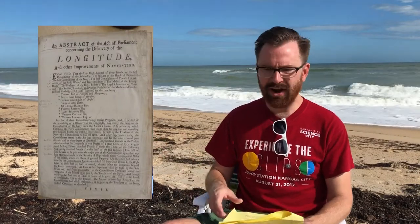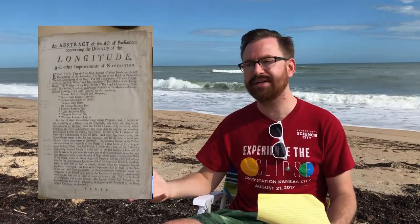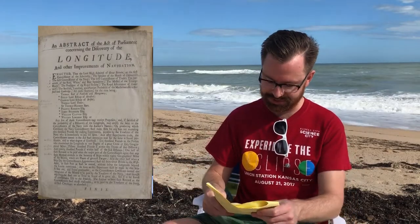Queen Anne said that, all right, we know our latitude, but longitude's a really tough problem. If we could figure out our longitude, it would make traveling the oceans way easier, and in her case, what she cared about is it would make trade way easier. So Great Britain could make a lot more money, essentially. So she established this prize. She basically said any explorer who could figure out how to calculate longitude would win a lot of money, essentially.